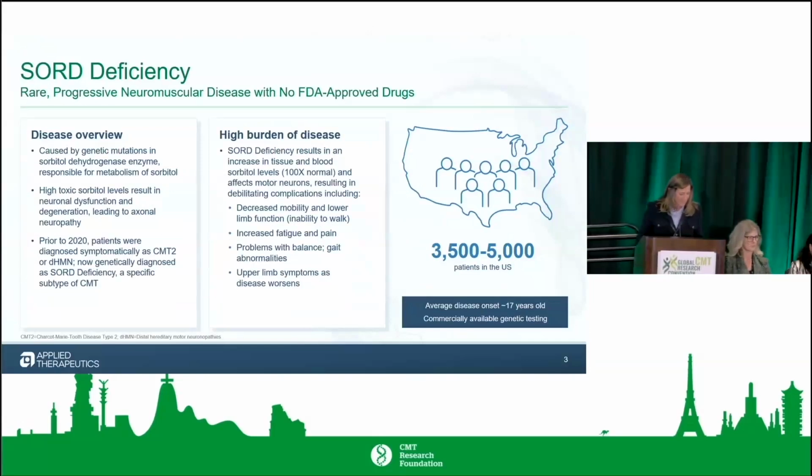It's a genetic mutation in the enzyme sorbitol dehydrogenase. And what happens is sorbitol, which is a toxic substance, builds up in the body and the blood and the tissues, and especially the motor neurons. And this results in neurological symptoms like difficulty walking, lower limb weakness, muscle fatigue, and pain, and even tremor.